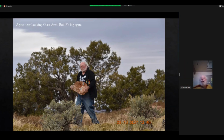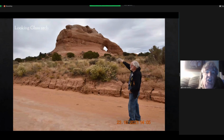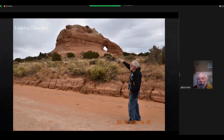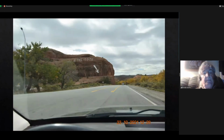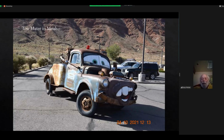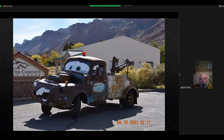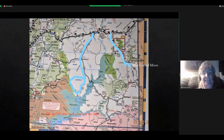It's in the front yard. Let the weather wash it off. That's the Looking Glass Arch, which was right down around the corner from where we were. And this is where Hole in the Rock is. This was in Moab. Somebody made up a Tow Mater sitting in a bank parking lot.